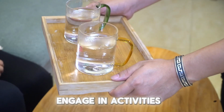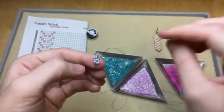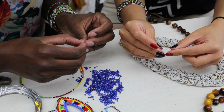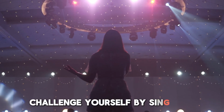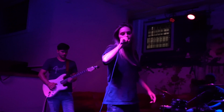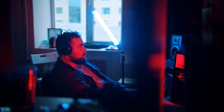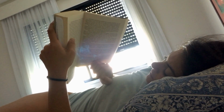3. Engage in activities like carrying a tray of filled glasses, threading needles, or sewing. Other activities like beading and juggling also engage the motor skills and focused attention. 4. Challenge yourself by singing in a round with your friends, which requires maintaining focus while others sing different parts. 5. Enhance sustained auditory attention by listening to stories read aloud, particularly without visual aids.